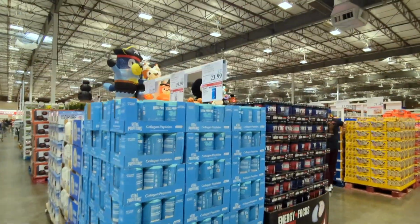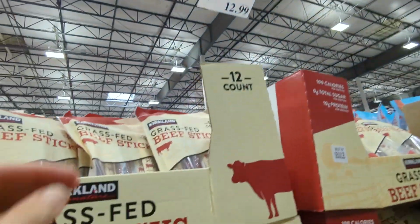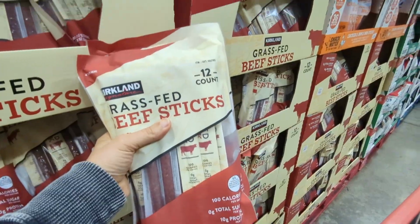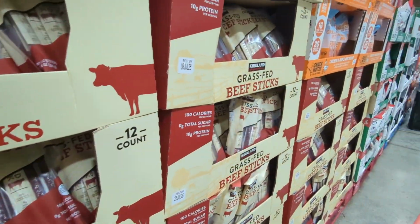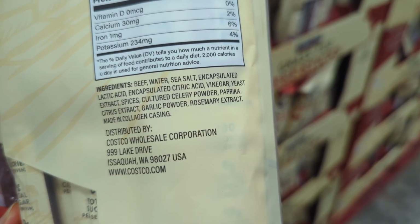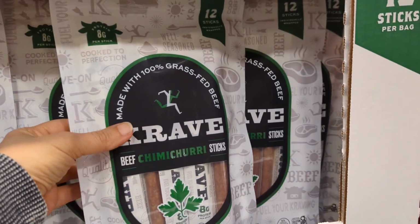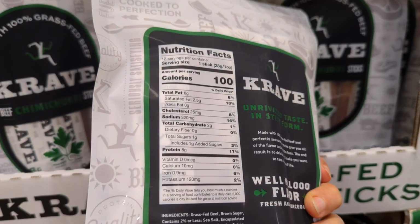Ooh, Vital Proteins is on sale. Oh, it looks like Kirkland is getting in on the beef stick game. 12 count for $12.99. That's not too bad. Let's see what the ingredients look like. Not bad, not bad. These are different. Chimichurri sticks. Wow.